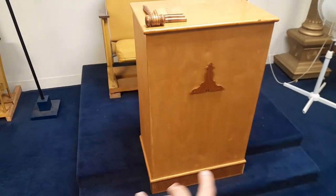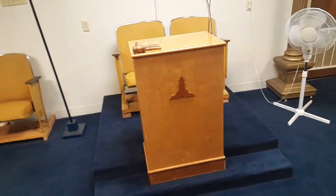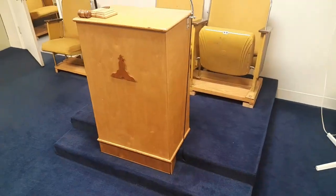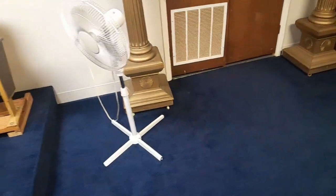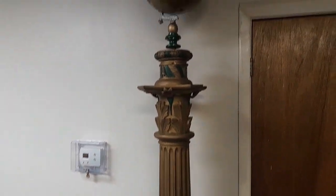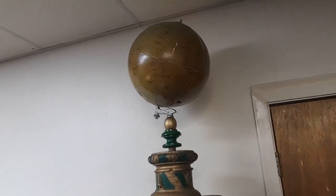You notice that there's no small columns here. It's not required that they do small columns in the state of Oklahoma. Typically, most of the lodges do not have the smaller columns, so you're not going to find those. They are wired for sound, and got casters on the columns here. It's about 7 feet tall, 7.5. Definitely got some age on it.